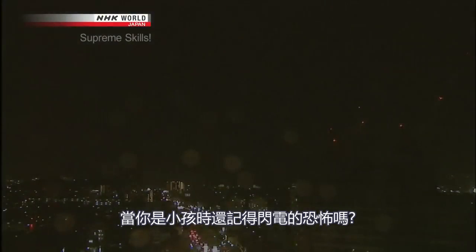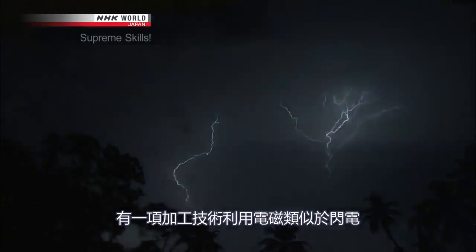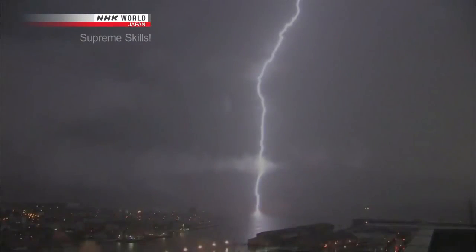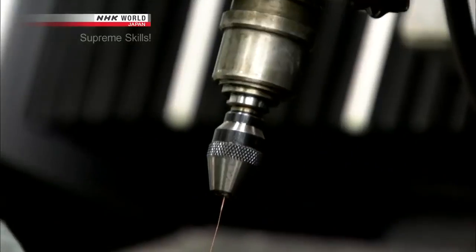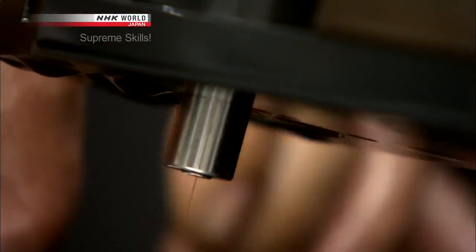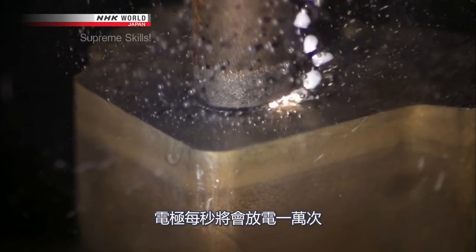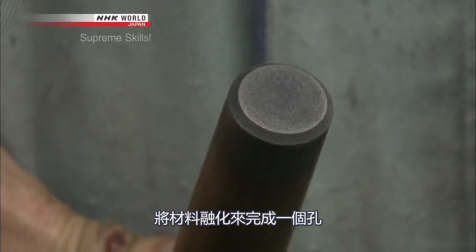Remember how scary lightning was when you were a kid? There's a manufacturing technology that uses electrical charges similar to lightning. It's called electrical discharge machining, or EDM. A charged electrode is positioned close to the material to be processed. An electrical discharge results. Tens of thousands of discharges occur per second, melting the material and making a hole.